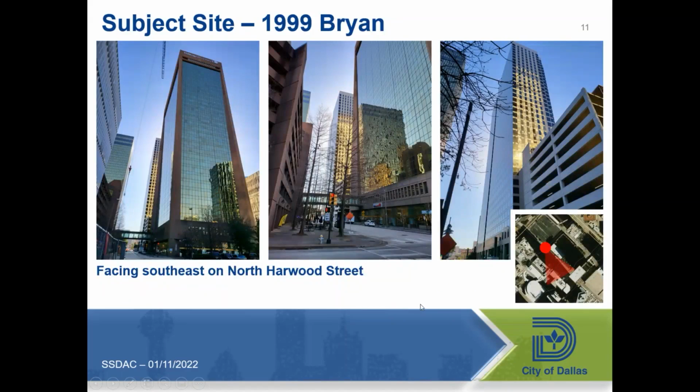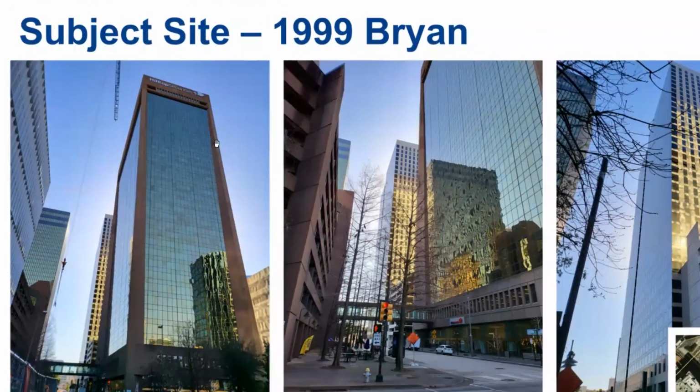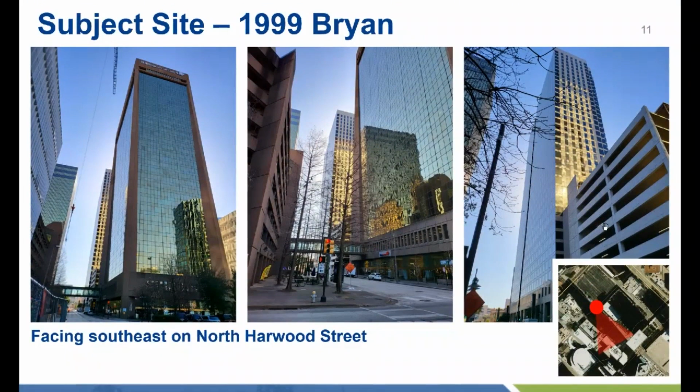Here are some photos of the site. You can see here, this is the Hilltop Securities. That sign came through the committee last year. This is taken facing southeast on Harwood Street. The sign will go up here in the corner of that building. It's not easy to get a view of that building, and the further back I got, it kind of gets blocked by some of the other buildings. So these were the best shots I could get of that building. Is that Federal that's going to it here, and then Winchell runs right parallel to Bryan, isn't it? Right. Bryan is on the other side of the building, back there.